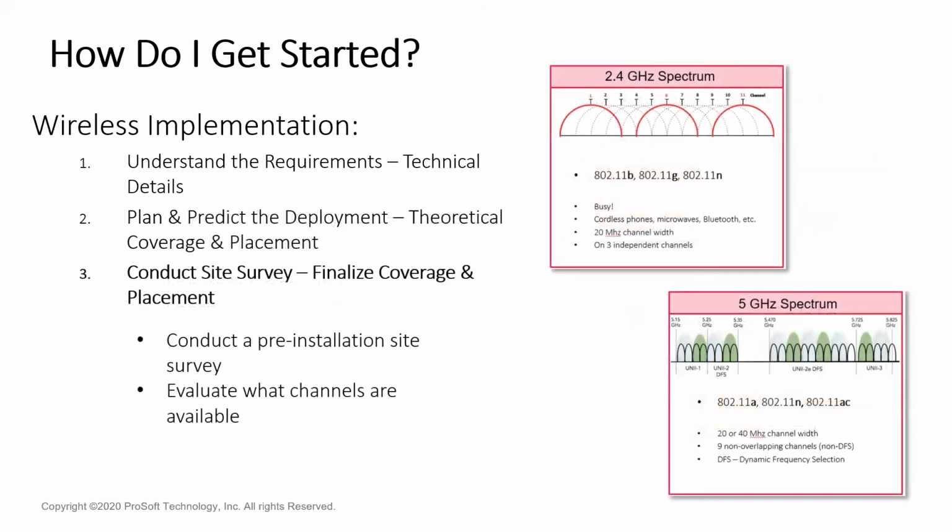Then to finalize the definition of the radio and antenna placement, we can conduct a site survey. This is an in-person survey where we evaluate the radio spectrum to ensure that we choose the right channel free from other networks, and ensure that we have line of sight in the application. Line of sight is critical, and this site survey is a pretty important step in these critical applications. That's something that we can support with.